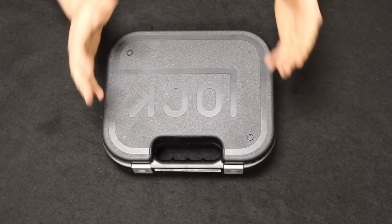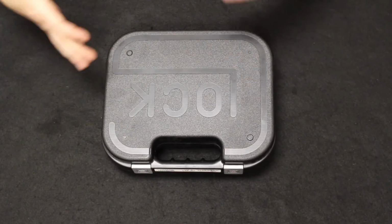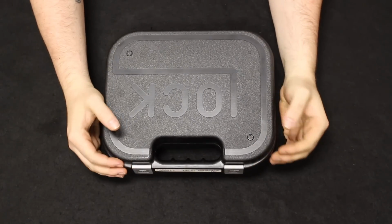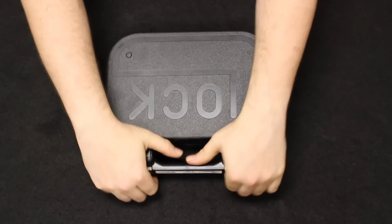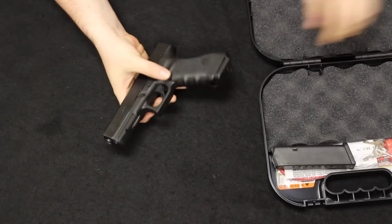Let's jump into this. Remember, the format of this video is we start with the most common and then move through the more unique items that you are less likely to see when you go into your dealer's gun store. Anyway, starting it off, we have the very popular Glock Model 17. Now this one is a Generation 3.